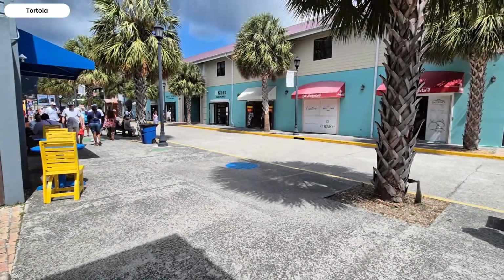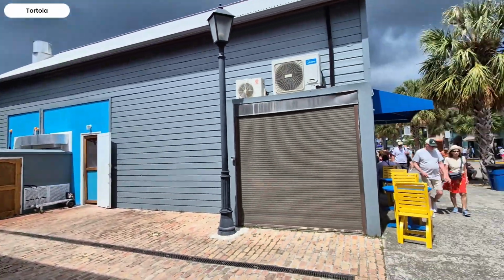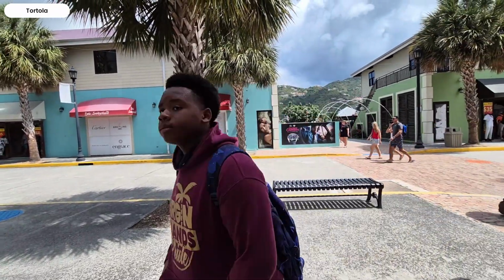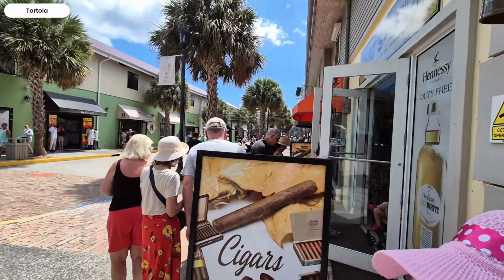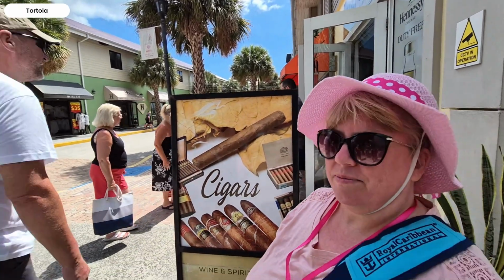Okay, we're in Road Town, Tortola. Plenty of shops around here, nice colours. Real nice little island, this one. You're right in the cruise port. The cruise port is basically just there, behind these trees and that building right at the end of the road. Two minutes.